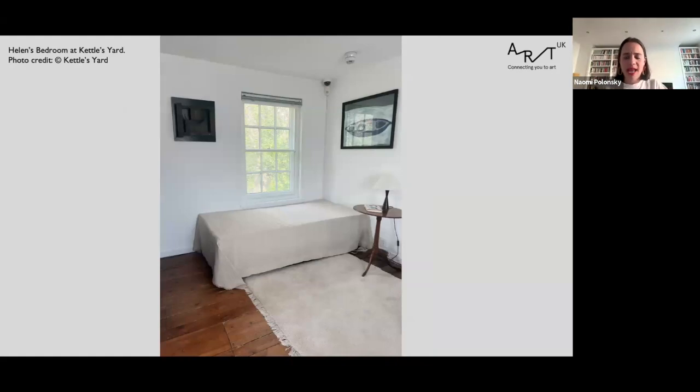Our current display is titled Turning Forms, based on the title of a print by Barbara Hepworth, and it focuses on artworks in states of transition, inspired by the shifting contents of Helen's rooms. And one of the works included in the display is Veronica Ryan's Territory.